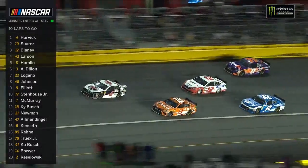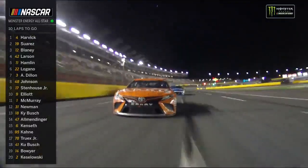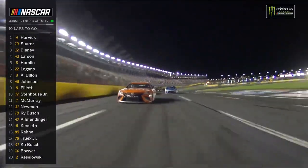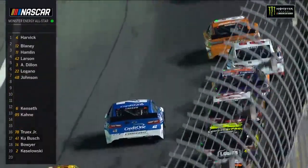Wound up here. You're clear. 19 back inside. Oh, boy. Nobody wanted to see that happen. Get your marks here. We know what that 4 did. We saw the 4 in the first stage. Got out front, and nobody could do anything with him.